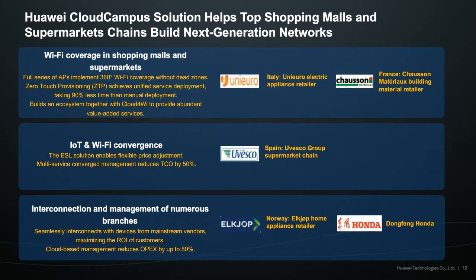All the configuration is going to be done on the cloud, and on the cloud it is template based, so it's super easy. Another thing is that they are looking for future IoT expansion because they are shopping malls and supermarkets. So they want electronic labeling as well as indoor navigation, all that kind of smart feature in the future for this kind of bigger shopping mall.